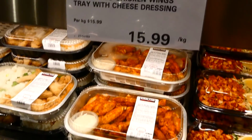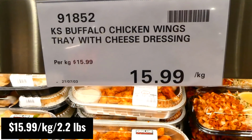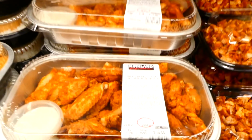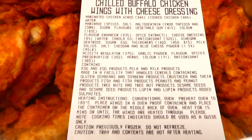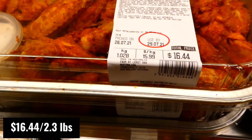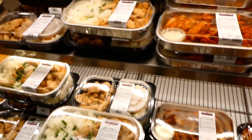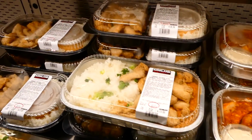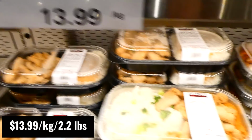And you can get smaller, like if you want to eat some of the chicken wings for dinner. They've got the Kirkland Signature Buffalo Chicken Wing Tray with cheese dressing. So it's just a smaller version of the platter for $15.99 a kilo. And then this one is 1.02 kilos, so it's $16.44.